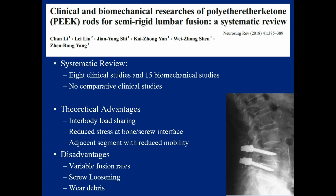And we recognize with regard to some semi-rigid constructs that PEEK rods in this systematic review have some theoretical advantages with regard to interbody load sharing, perhaps reducing stress at the bone screw interface, and maybe reducing the mobility at the adjacent segments. But also some real disadvantages, and in the clinical studies, some evidence of screw loosening, wear debris, and variably reported fusion rates in a systematic review.